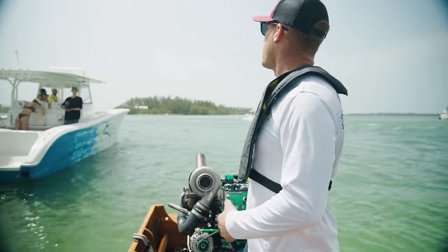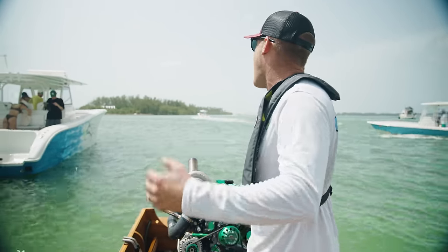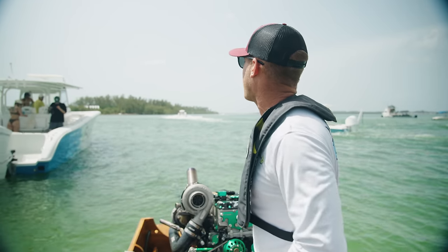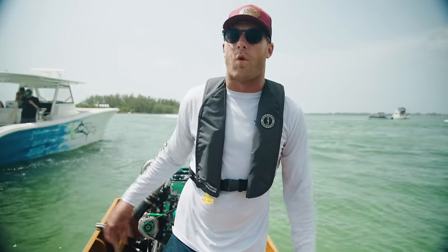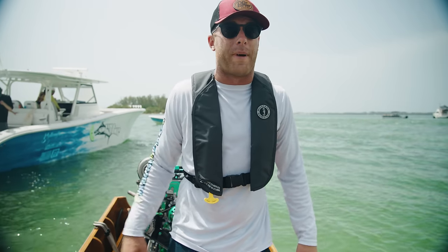All right, hey, we're gonna throw you a line. I don't know if you want to tow us over the sandbar or back to the dock. Might as well take it to the sandbar for a little bit, see if it'll cool off. So we'll take it over the sandbar, let it cool down a little bit. It might just be overheating. We're not getting enough water to this thing to cool it down.